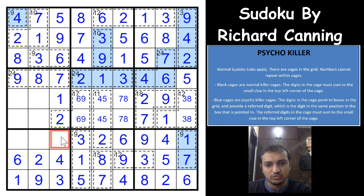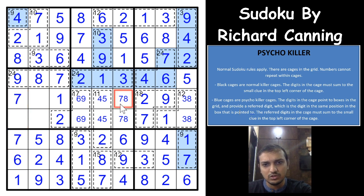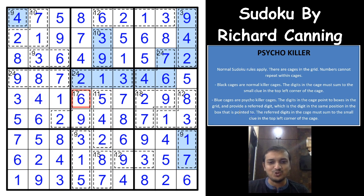5, 7 and 8. So this would have to be 8. This would have to be 5 and 7. Right? And that gives you a 7 in this cell. So this is 8 and 7. Right? That gives you a 3 and 8. That gives you a 3 here. So 4, 5 and 6. That gives you a 5 here. 4 and 5. 6 and 4. 9 and 6. And with that we complete this excellent Sudoku, guys.